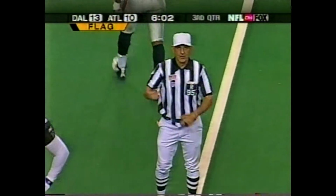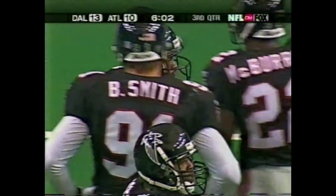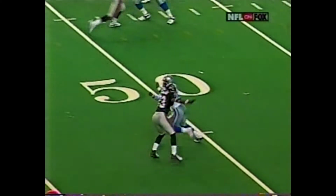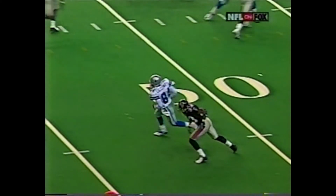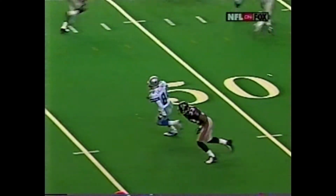Illegal hands to the face, 33 defense, 5-yard penalty, automatic first down. Ambrose all over Galloway. I wondered why Galloway didn't look for the ball. Is because he had hands in his face. And here's Ambrose right there, pops the hands to the face of Galloway. Galloway still runs the route, doesn't see the ball, and it upsets the timing.